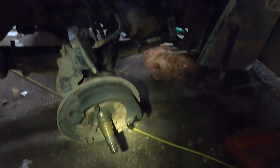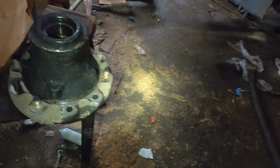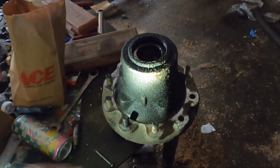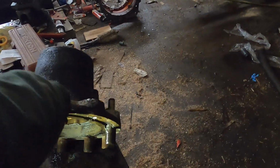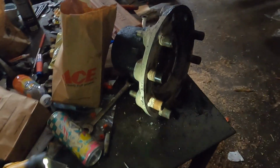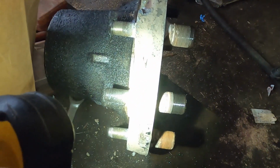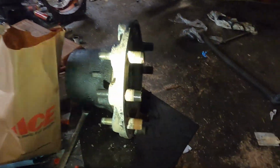Where's the hub? Oh, it's on the table. We have to do front brakes. Those are bad. And we had a stud broken right here, and the seal. These studs, they're Bud wheels on the front, but the brake drum is on by another bolt on the back. We have never seen something like that.